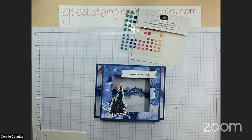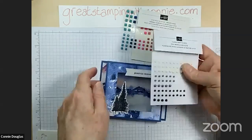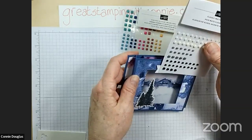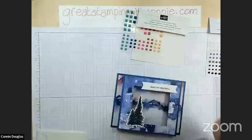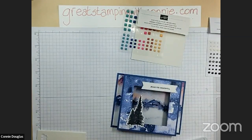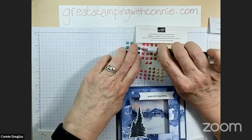The other one that I had been thinking I would use was the classic matte dots in the black. That could work as well. Okay, so there's lots of things you could do, but we are just going to do one of these.